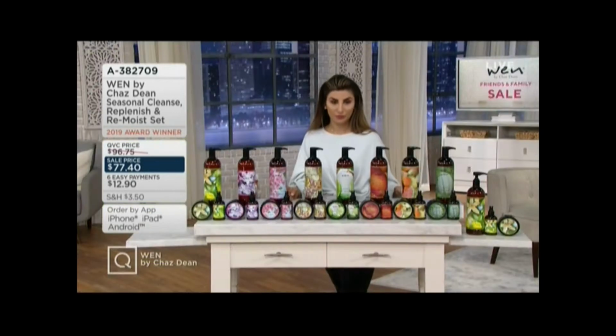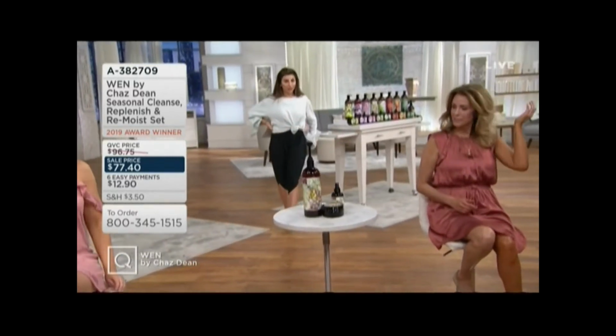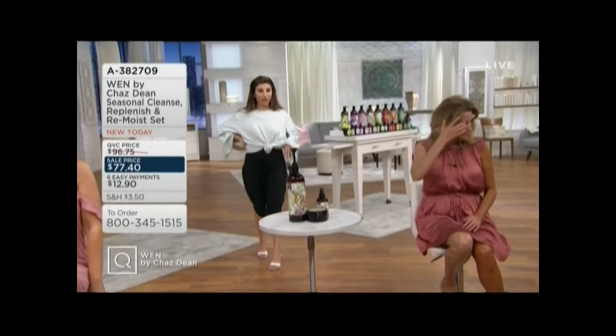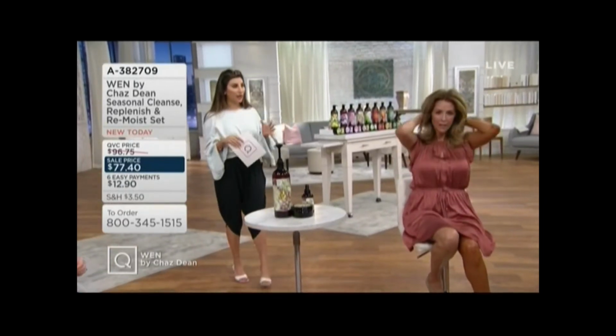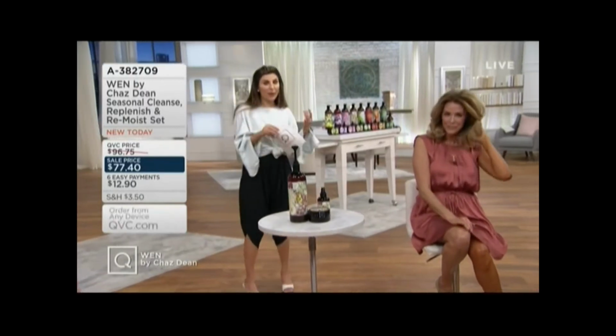Cleansing conditioner. So as we take a look at the girls, I'll walk over to the girls and I'll tell you a little bit about what I love about it. Here's what I love about it. So cleansing conditioner, Chaz introduced all those years ago and said, I want to bring you something to clean your hair that takes all the bad stuff out and none of the stuff that ruins your color, that makes your hair dry, that takes the moisture out.